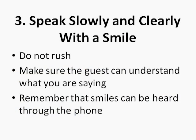The third step is to speak slowly and clearly with a smile. Do not rush when taking phone calls. Speak slowly and clearly so that the guest can understand what you are saying. Remember that when you smile, the guest can hear that smile through the phone. It makes your voice sound that much more friendly.